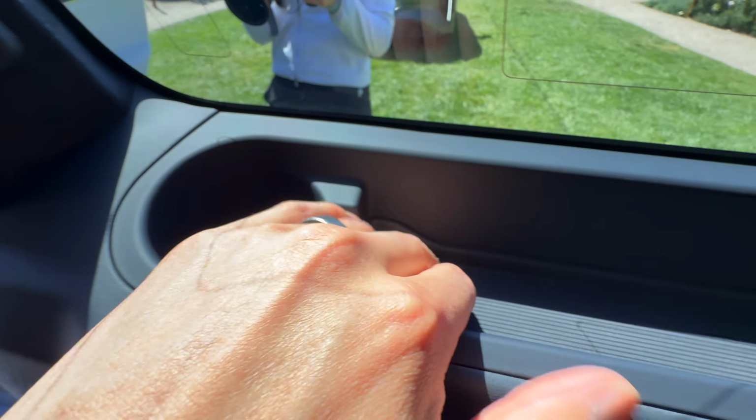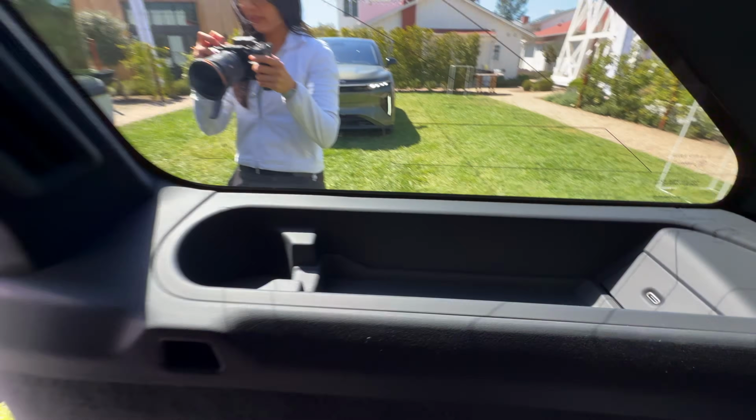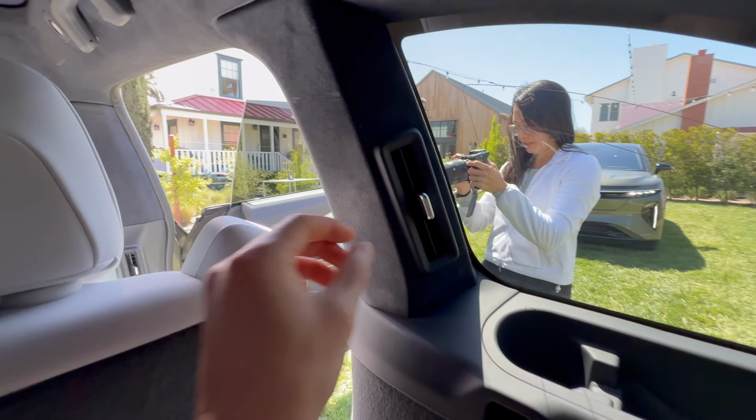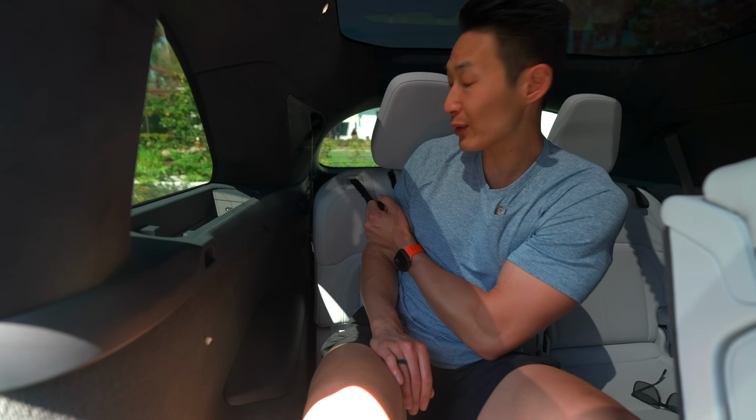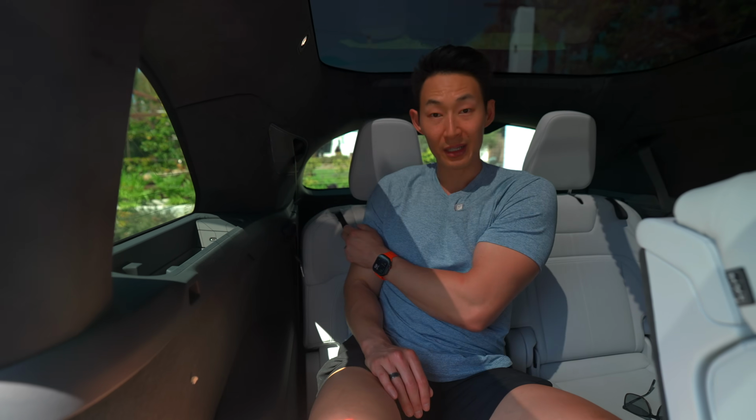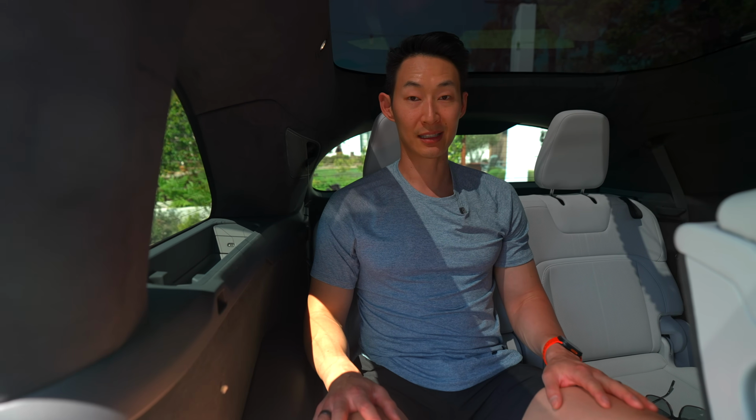I'm very comfortable. You have a cup holder, you have storage, USB-C ports, a nice little elbow rest area, and you also get dedicated climate control in the back that's controllable through the second row screen. I can recline the seats even more, or just be completely upright like this. Very, very comfortable for an adult in the third row. Now let's check out the second row.